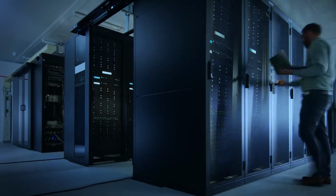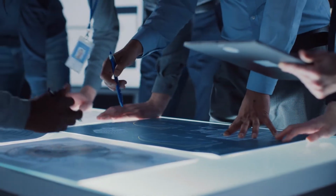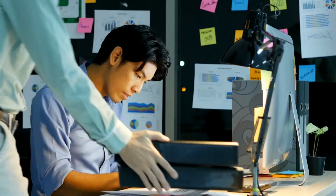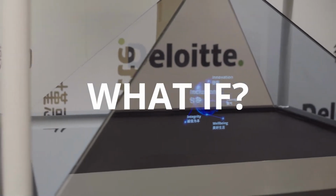Now, on the one hand, a technology shift can often address these issues. However, undertaking a massive technology transformation isn't always the right answer. It might not even be a possibility for some enterprises. But what if there's another way?